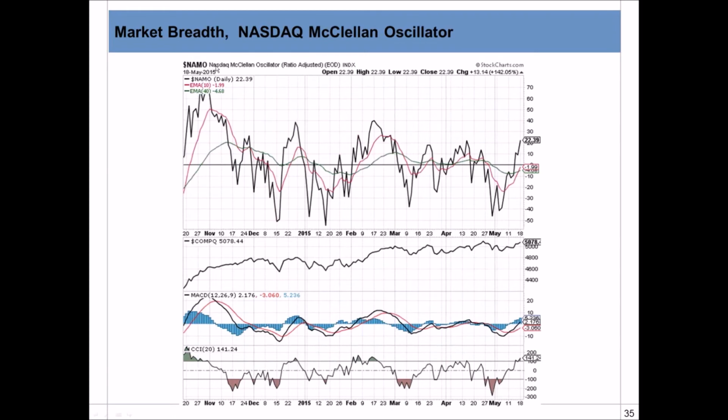McClellan oscillator on the NASDAQ composite. This one also uses the advance decline line, plus it uses some volume in there. And usually when it's over the zero, there's a high probability that this particular index, in this case the NASDAQ composite, is going higher. Kind of choppy, but right now we're probably going higher for another week.